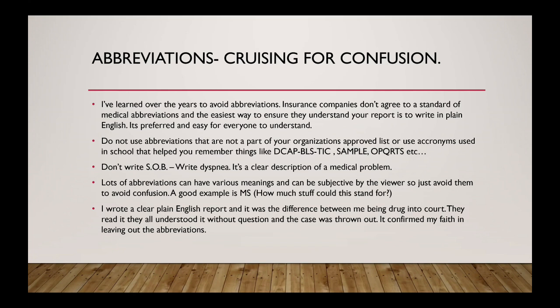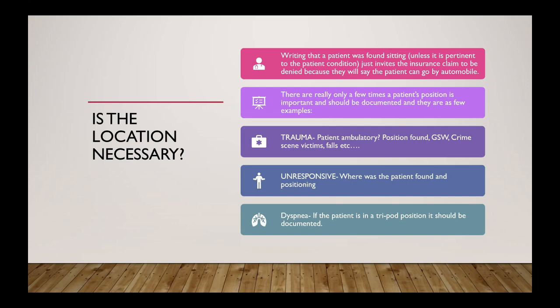It's because it was clear, it was concise, it was in plain English, and they didn't have any questions about it. And that case was actually thrown out of court because of the reporting that I did, because it was clear, it was concise, there was an easy picture to be seen. And believe it or not, it confirmed my faith in leaving out the abbreviations and doing good, clean documentation.